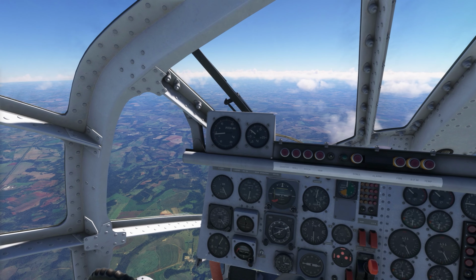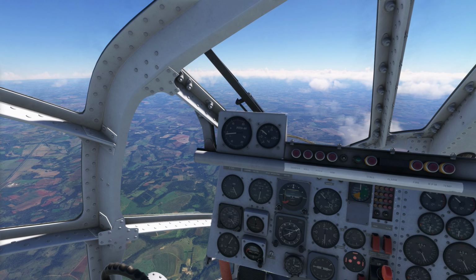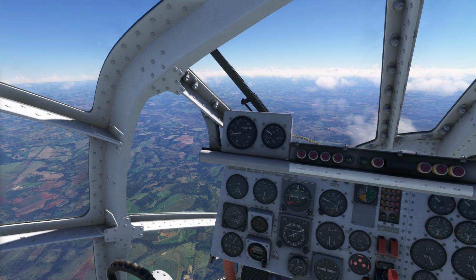But that's a lot of thrust to divert at a 90-degree angle. I don't know how they keep those nozzles attached to this thing, because that is some pressure.